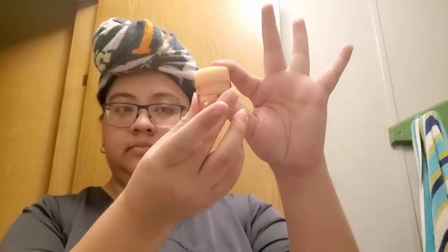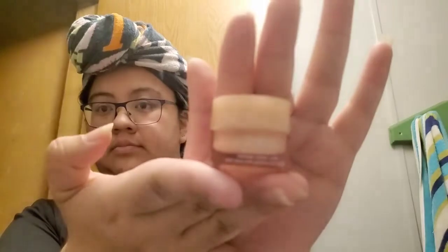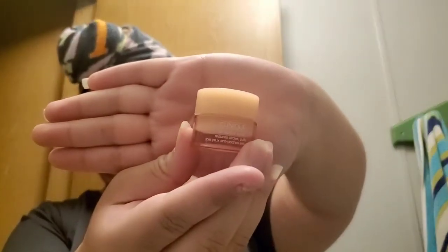before we move on to the third step, which is eye cream. And this is by Clinique. It's just a moisturizer for your under eyes, and I tend to have dark circles. I wasn't able to get the image to be a little bit more clear on camera, but I just normally put it under my eyes, and sometimes I put it on my eyelids because I think it might help my eyelids not be so dark.